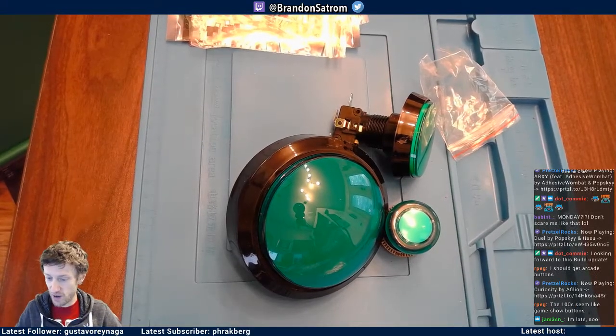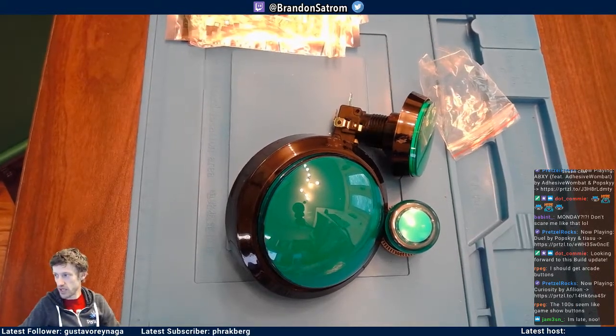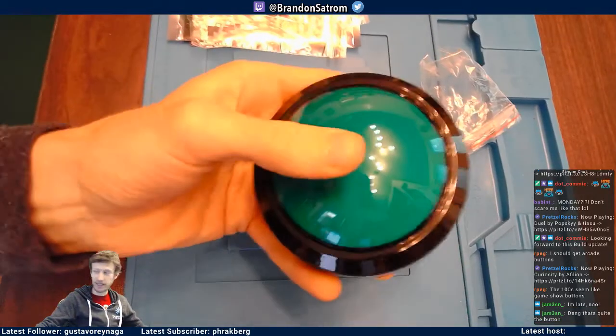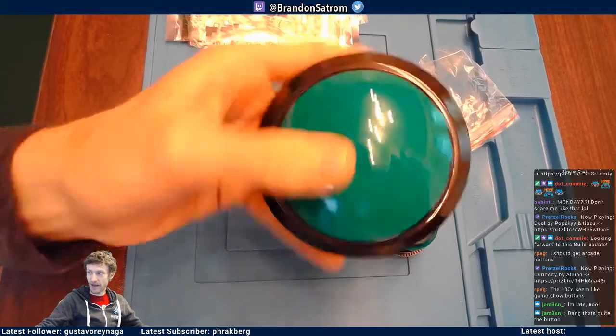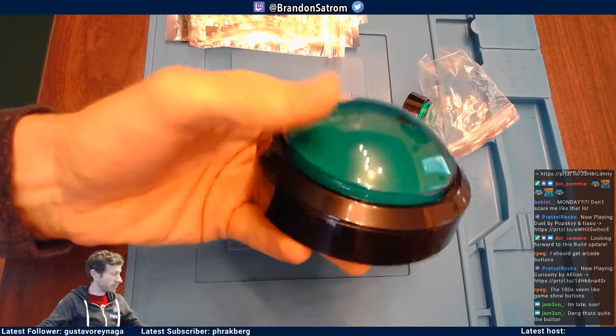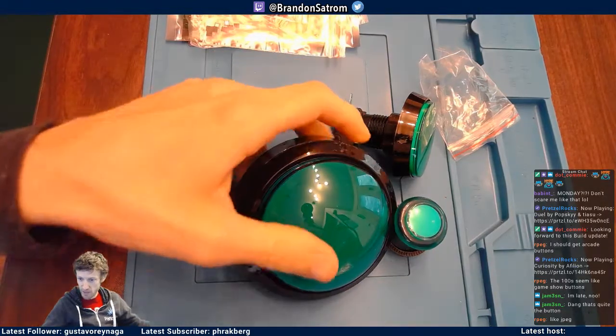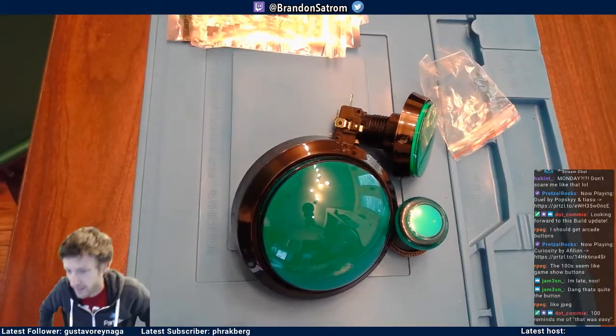The hundreds, is it RPEG or RPEG? Yeah, they do seem like, these are totally game show buttons. And I think I'll let y'all help me pick which ones I'm gonna use based on what they're gonna be for. Like JPEG, okay, RPEG, I like it.